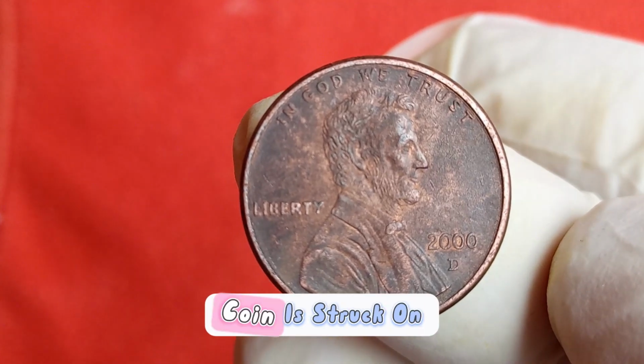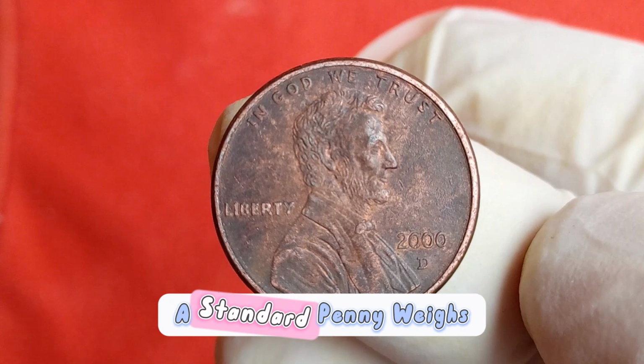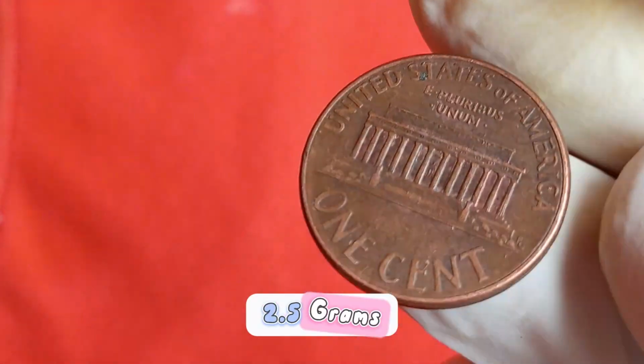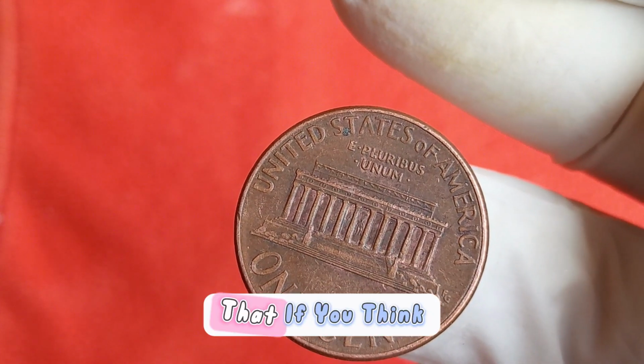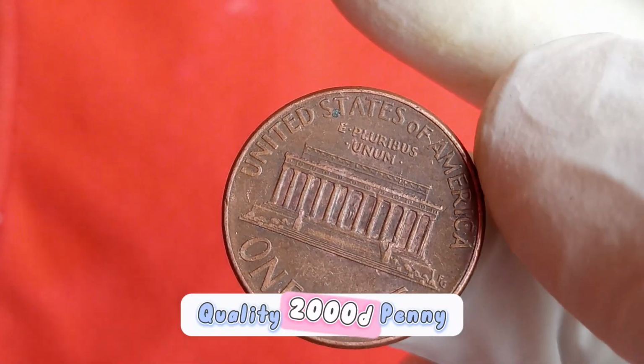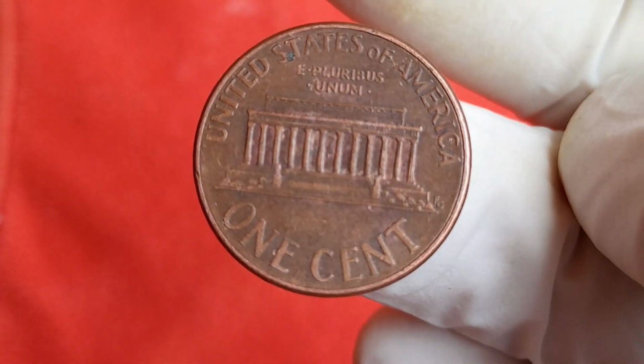Use a magnifier to check for any doubling of letters or numbers, off-center strikes, die cracks, or unusual features. If you suspect the coin is struck on a foreign planchet, check its weight. A standard penny weighs 2.5 grams. Anything more or less might be a sign of something special. If you think you found a high-quality 2000 penny, don't clean it. Cleaning can ruin its value.